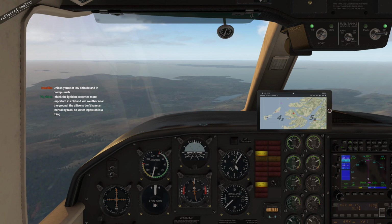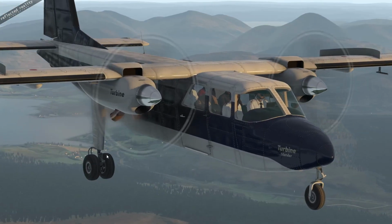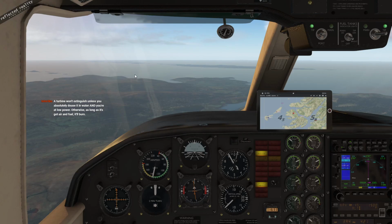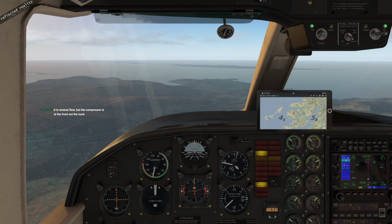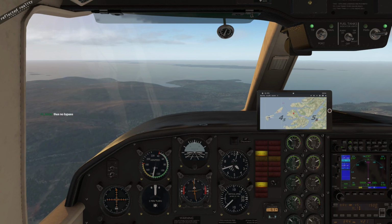Yeah, they don't have a bypass. Is it similar, Ulrich, to the general arrangement? It's obviously a reverse flow engine like the PT6. So I'm guessing this will be a cooler up here, oil cooler or something. Air intake on the front and reverse flow like the PT6. Okay, reverse flow with the compressor at the front, not the back. That's interesting. No bypass. Interesting.